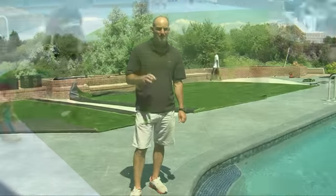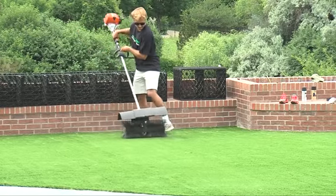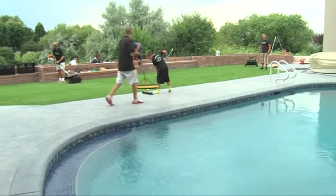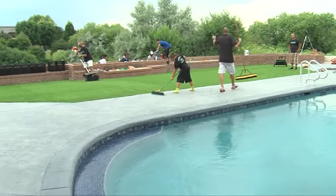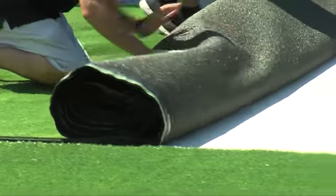You have absolutely minimal maintenance. Once a year, twice a year, you're going to have a brooming. You have no water at all except for an occasional splashdown if there's debris on it and things of that nature. In terms of cost, for bigger projects, your normal range is anywhere from $6 to $9 a foot, depending on tear out, install, and the type of turf that you're dealing with.